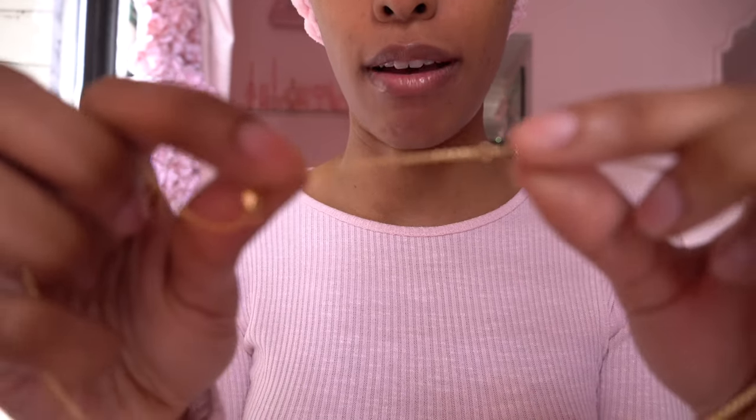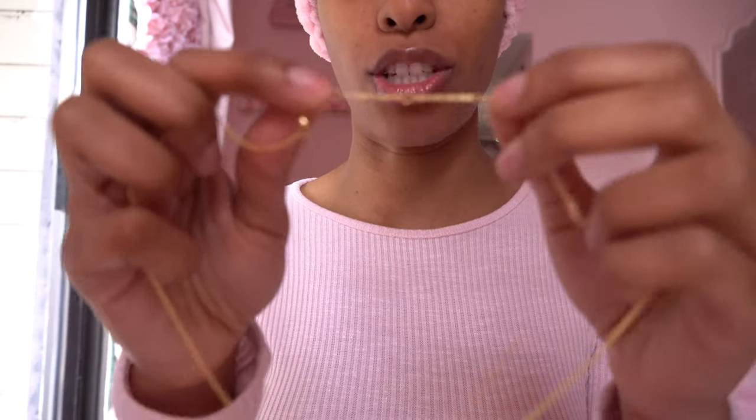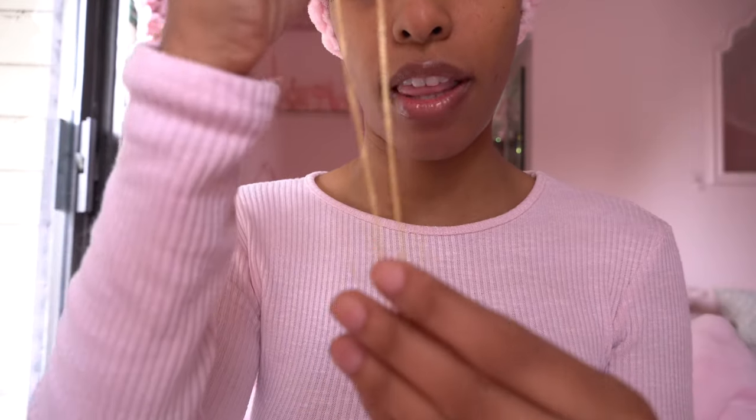And also they do have little other chain links in there if you wanted to make it shorter or longer that way. It's really, really pretty. I love this one. I think that one is perfect for Mother's Day. I'm even considering giving that one to my mom for Mother's Day.